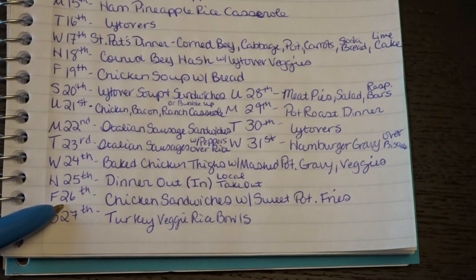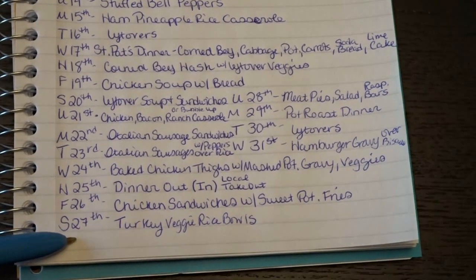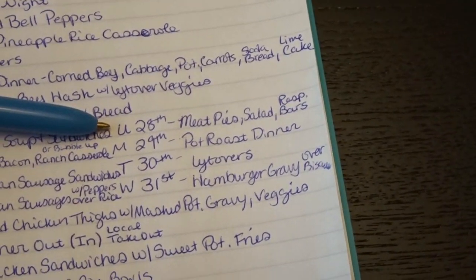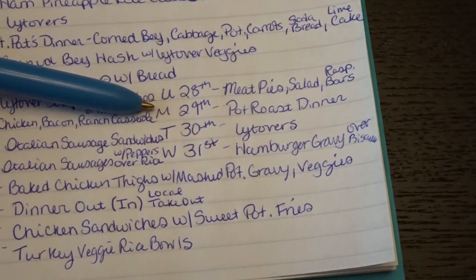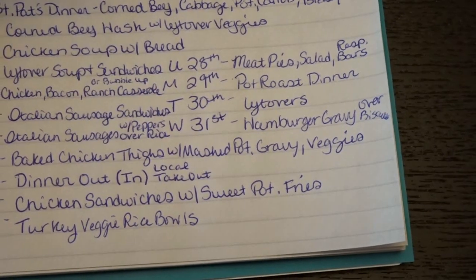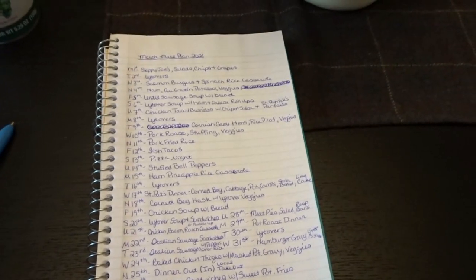And on Friday the 26th, we'll have chicken sandwiches with sweet potato fries. On Saturday the 27th, we'll have turkey veggie rice bowls. On Sunday the 28th, we'll have meat pies with salad and raspberry bars. Monday the 29th, we'll have a pot roast dinner. Tuesday the 30th, we'll have leftovers, and Wednesday the 31st, we'll have hamburger gravy over biscuits and veggies. So that is my meal plan for March.